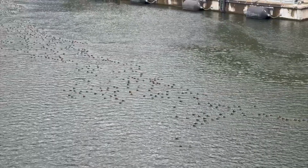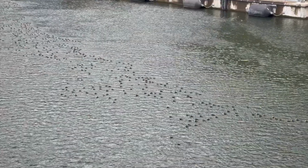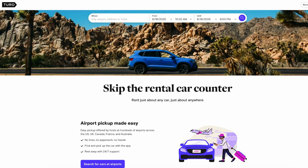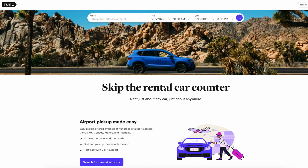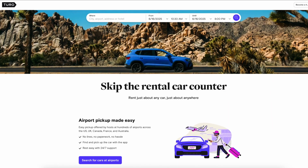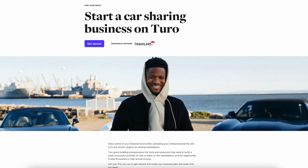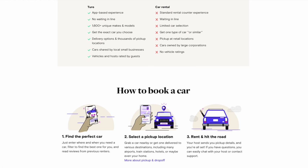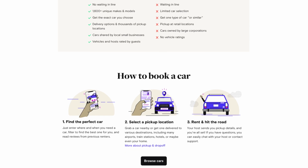But then, the night before we were scheduled to arrive in Juneau, an idea came to me. Why not try out Turo? If you're not familiar with Turo, it's kind of like an Airbnb for cars. Car owners rent out their vehicles using this website. While I had heard about Turo, I had never actually tried to use it before.